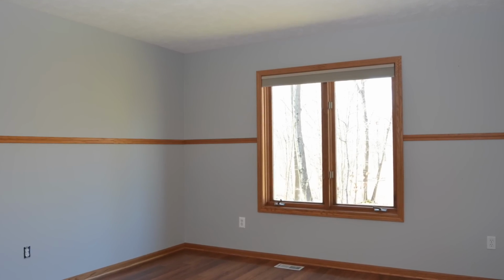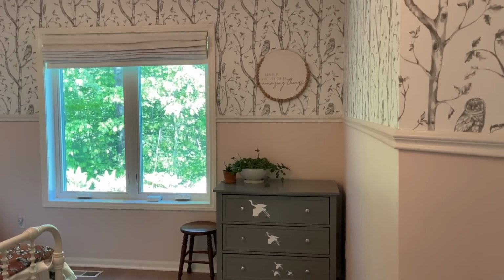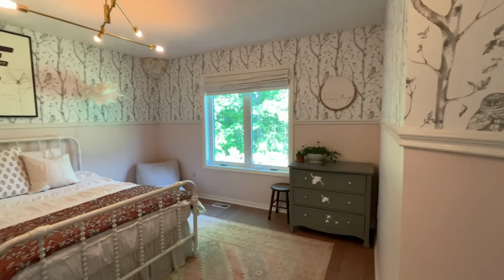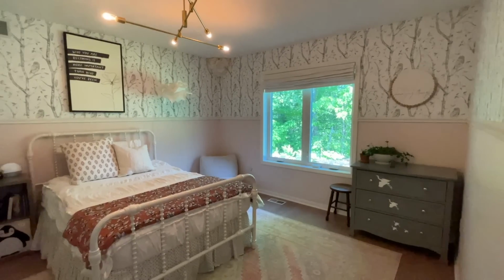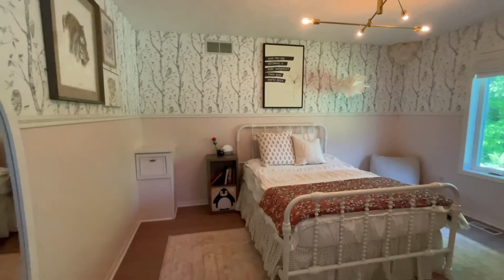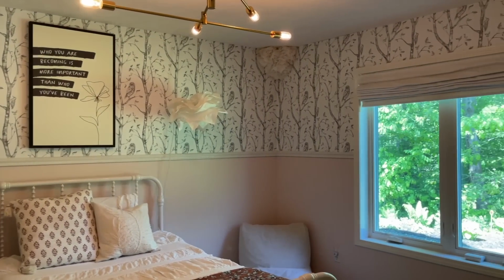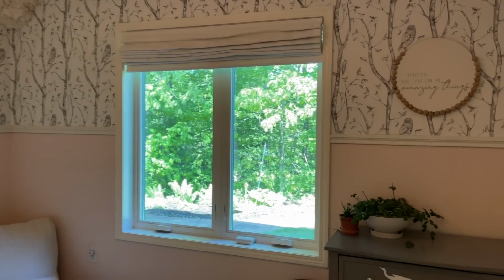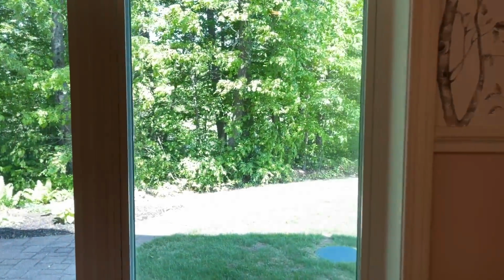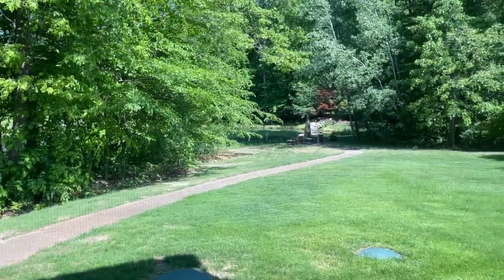Next up, my daughter's room was also a blank slate. I painted it, added wallpaper, and decorated, and it's a very sweet little space for her. I've been asking to do another room remodel for her now that she's older, but she still loves it, so it's staying as it is. She has some of the best views in the house overlooking our pond and waterfall.